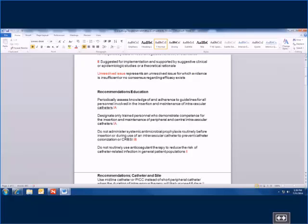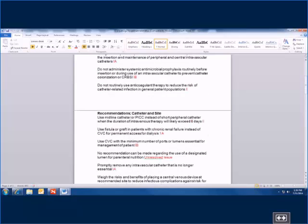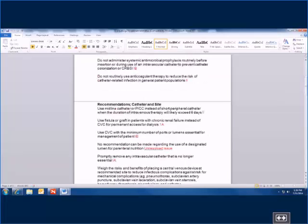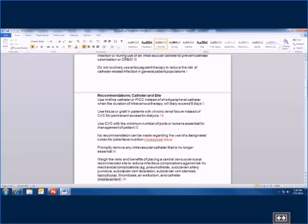There is a good recommendation for catheter site. The recommendation to use a PICC line or a midline instead of a central venous catheter if it's going to stay in there for longer than 6 days is a good suggestion because they're easier to care for, with less risk of infection, although they are not as user-friendly. We all know that using a fistula or a graft in a patient rather than a central line for dialysis is better.